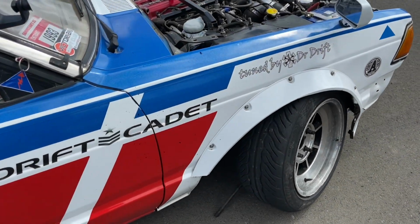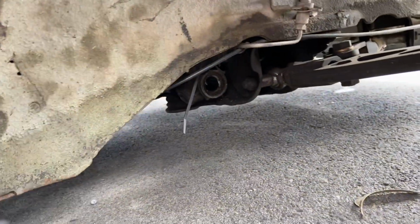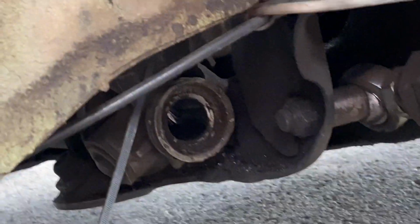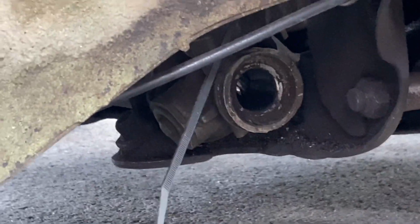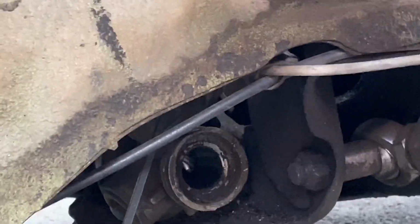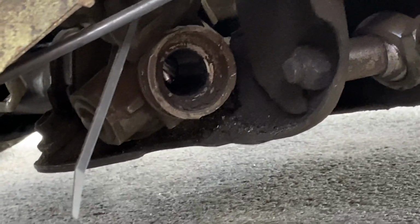Just had a big session and we've had some dramas. It's actually broken the main shaft of the steering rack. So you can see the spline there. If I turn the wheel, see the spline turning. So what's happened is it's broken it, and then the other side has pulled past where it grabs the teeth.